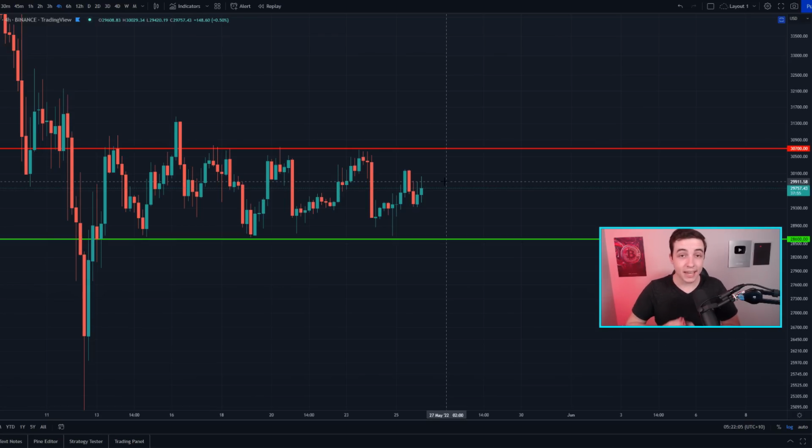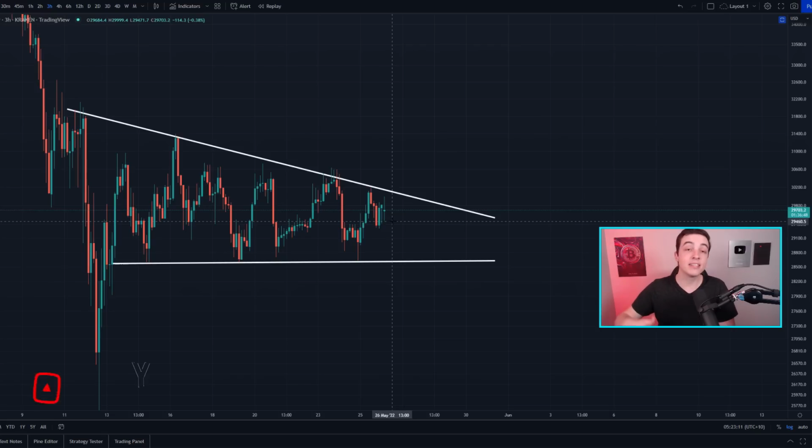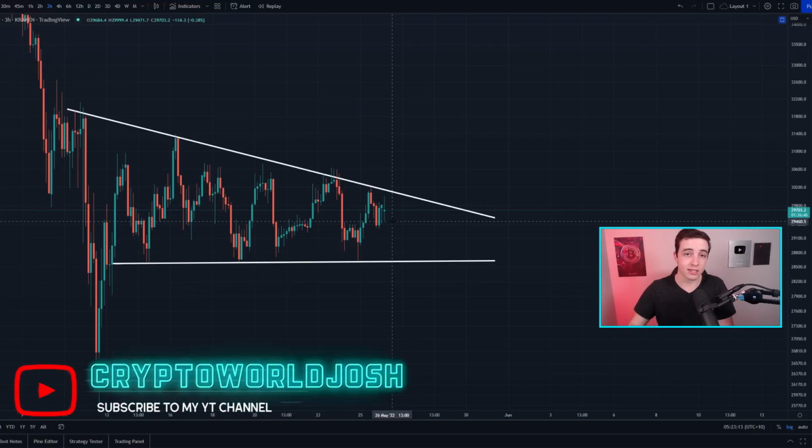But what we also need to keep an eye out for is this pattern right here, which is technically a descending triangle pattern on the 3-hour Bitcoin chart. And technically speaking, this pattern is more of a bearish pattern than a bullish pattern, because roughly around 7 times out of 10, this type of pattern breaks to the downside, and about 3 times out of 10, it breaks to the upside. And even the structure of the pattern itself tells us some bearish signals.